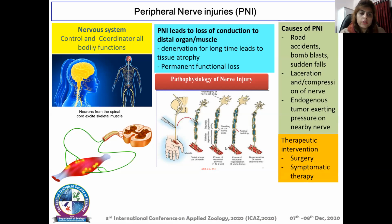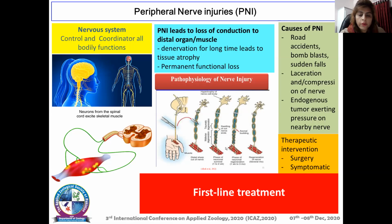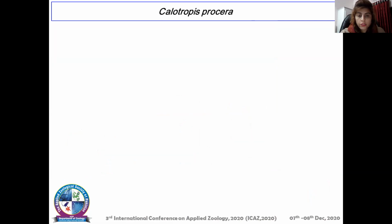Among therapeutic interventions, surgery is most commonly required, yet it doesn't ensure 100% recovery. Moreover, different symptomatic therapies are given to treat relevant issues like inflammation or pain. Yet if we ask whether any agent or drug particularly accelerates functional recovery after nerve injury by speeding up regeneration to re-innervate the distal organ or muscles, the answer is still no. Although researchers are continually working on this, we don't have even a single agent available which targets or speeds up nerve regeneration.